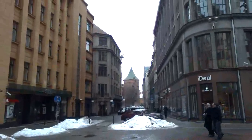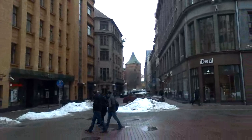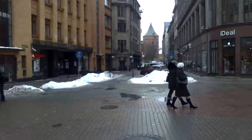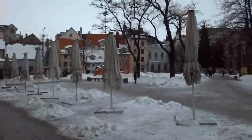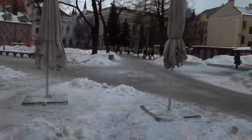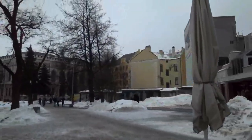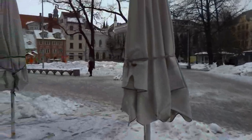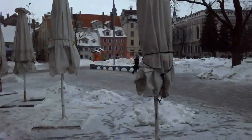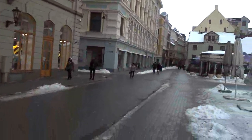The few symbols left of the old city, which would have, of course, been a fortified city, a walled city, in this tower. One of the few things left of that era and that time. Part of the old city in Riga, the Merchants Guild building. Or what has to be a little bit later, gingerbread.